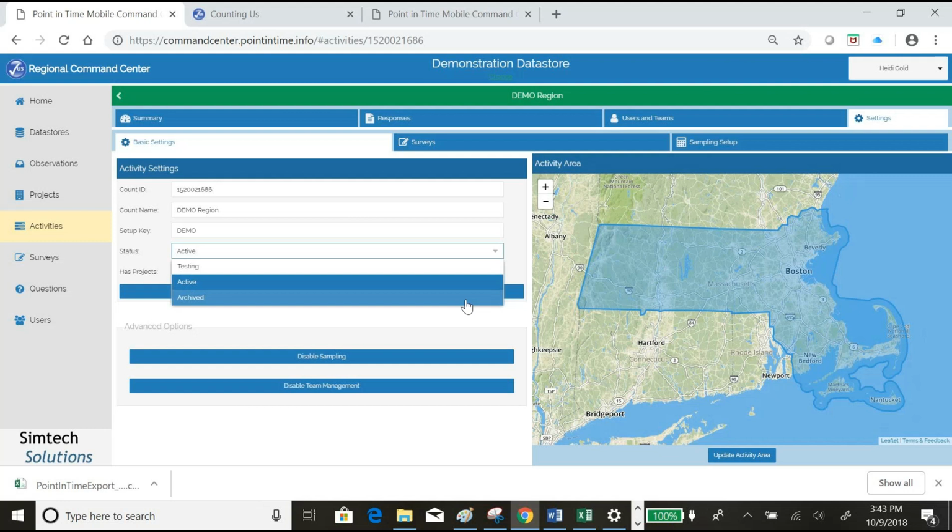Can Command Center users theoretically have access to the Command Center forever? We sign agreements that are for a year, typically. But theoretically have access forever? I guess so. And have access to data. Matt, you want to take that one?